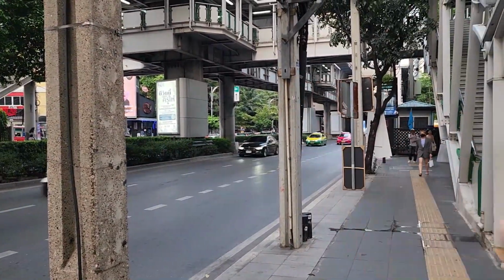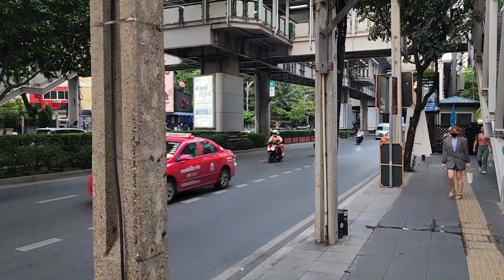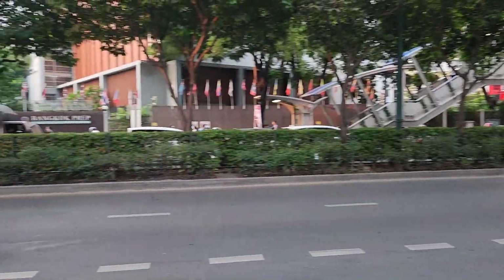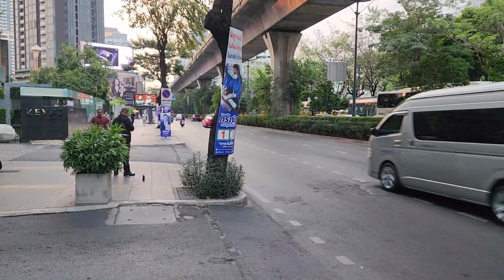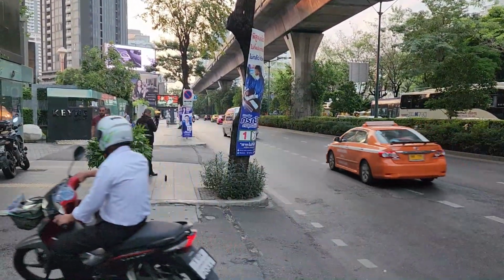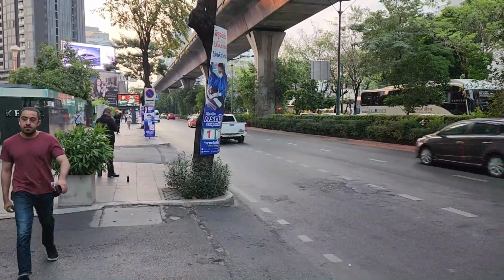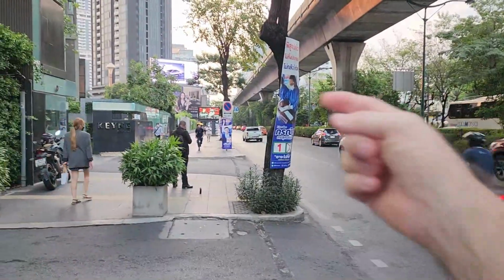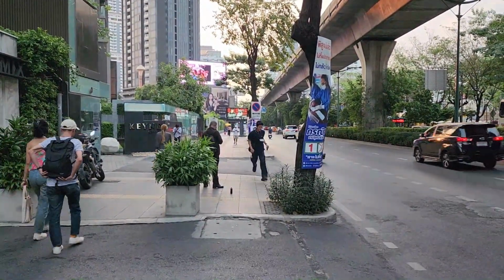On the other side, the even side, Soi 55 is the high society area of Bangkok. You'll find very expensive restaurants and nightclubs. If you're up for paying 30 bucks for a cocktail, that's where you're going to head. But I'm going to wander up 34 and see if we can find some nice neighborhood.